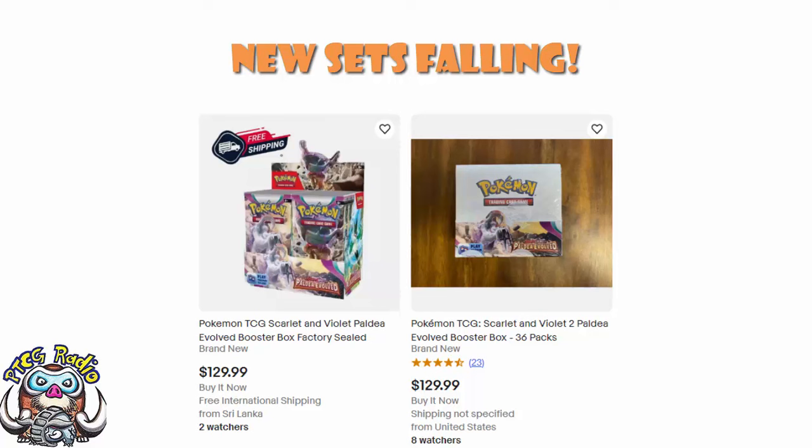Obviously, be very careful in terms of what you're buying and where you're buying from, etc. But, you know, don't just go for little sellers with no feedback and all of that. But here's a couple in a row that's easy to screenshot, and there are a bunch of others. About $130 is about right. As it stands at the moment, Rebel Clash is gone. Chilling Reign is gone. But Paldea Evolved, pretty readily available below retail.